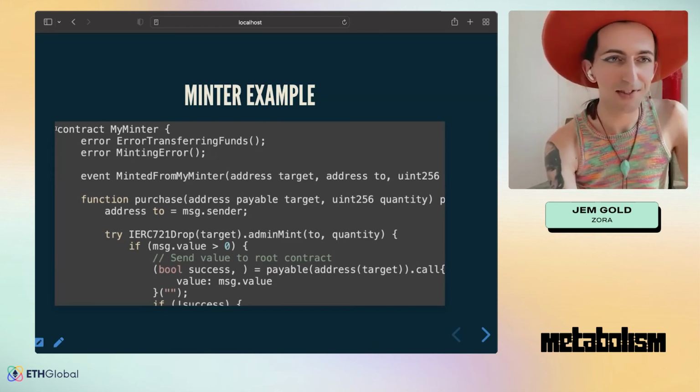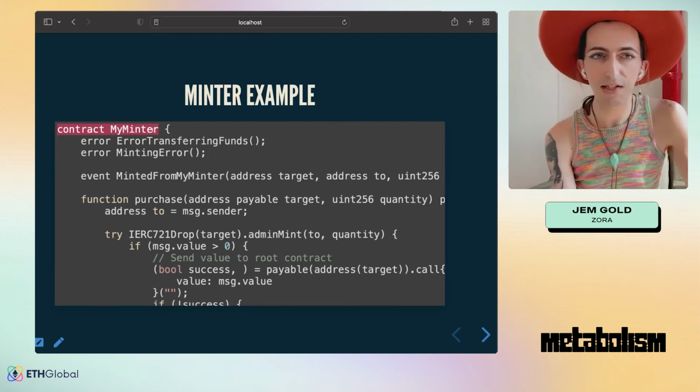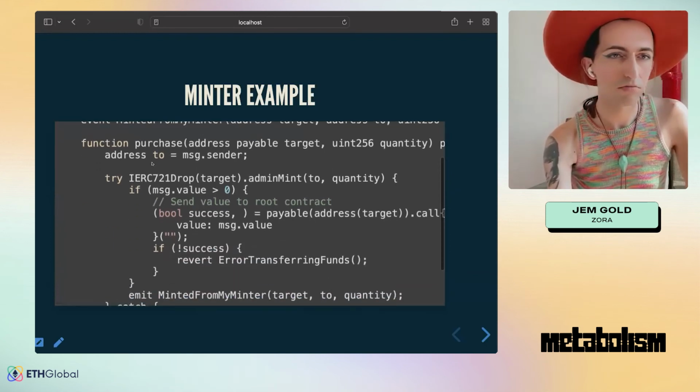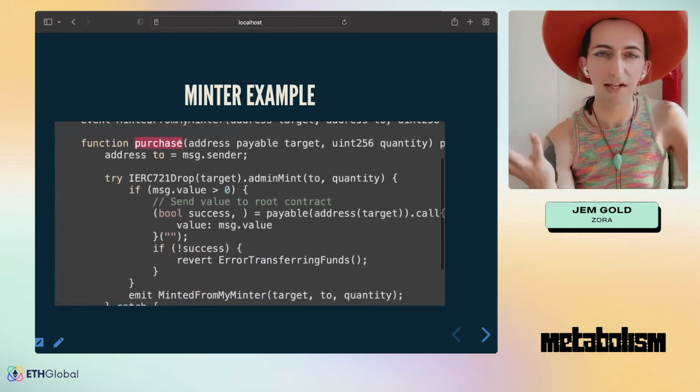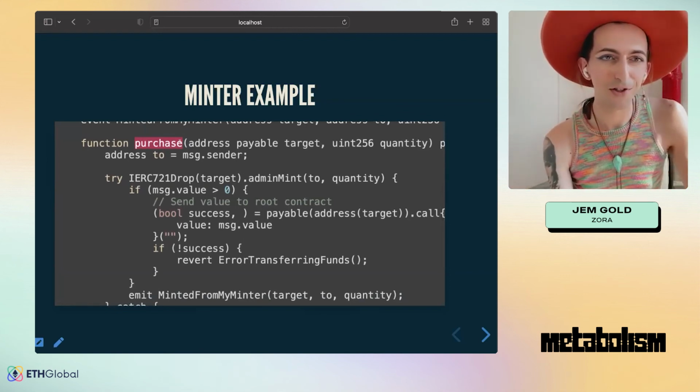Now, this contract doesn't implement any particular interface. There's no particular signature that it needs to inherit or anything like that. All we're saying is that we have a function. It doesn't have to be called purchase either, by the way. This is just what I called it. So we have a function called purchase that implements our custom logic.